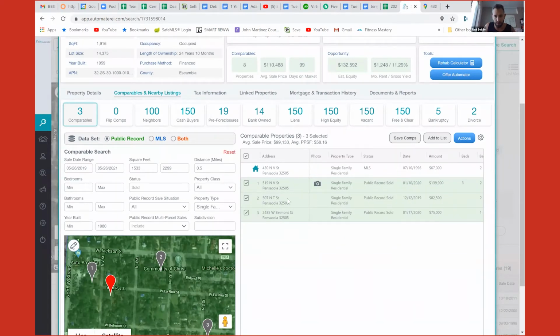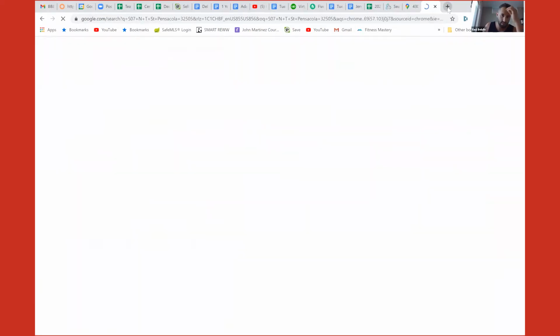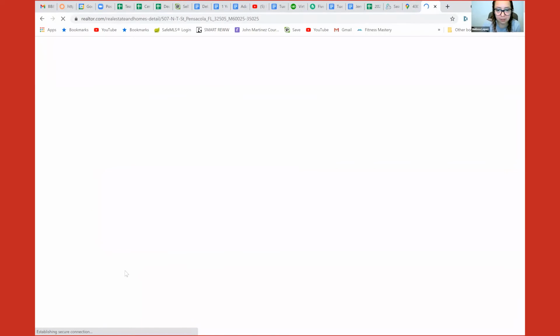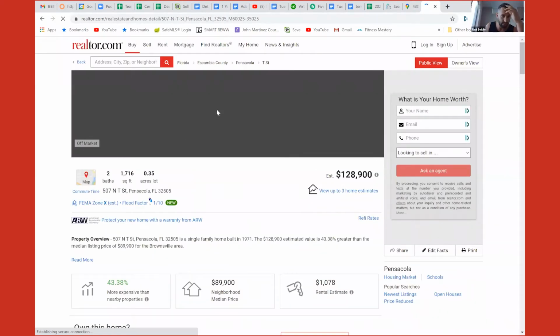We also have this one. Let's see what this one looks like. Sold for 82.5. Sometimes I Google it to see if there are pictures or something. Yeah, because there are no pictures here. Or we just see at least what it looks like on the outside to see if it looks similar.